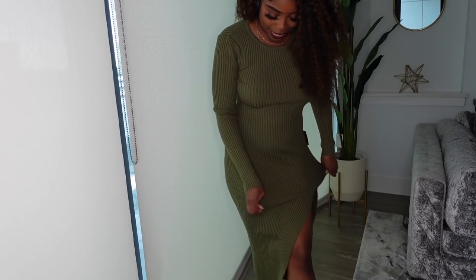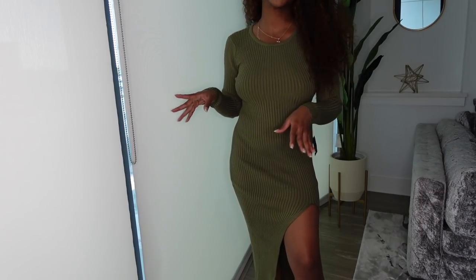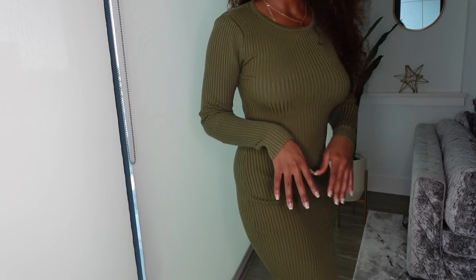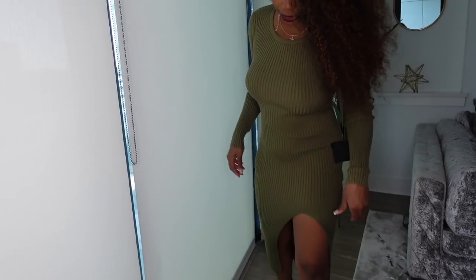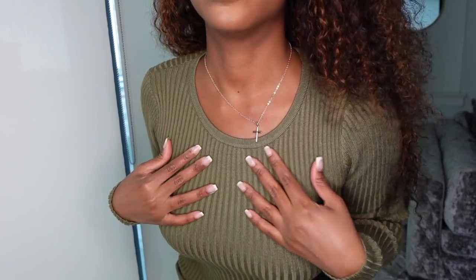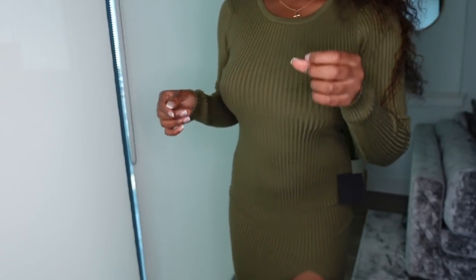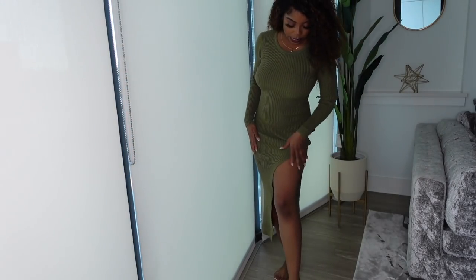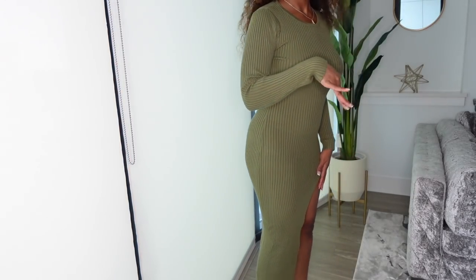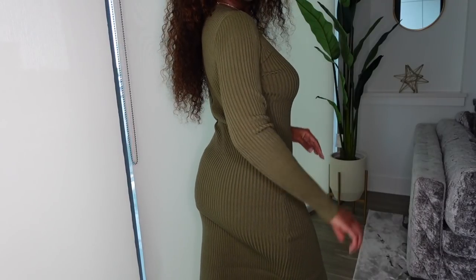Speaking of green dress, of course, we had to get a green dress. I feel like when you're talking about fall slash winter, those are must-have colors, must-have basics. Like, this dress right here is so comfortable. I want to show y'all a close-up of the material and the neck area. Long sleeve. It has the slit on the side here, which definitely adds a little oomph to the dress. Really cute dress.